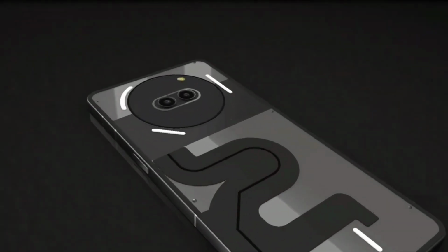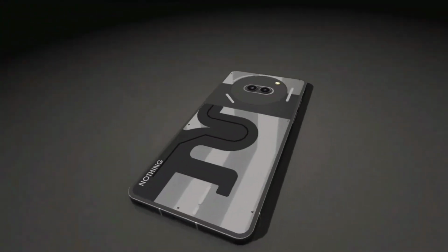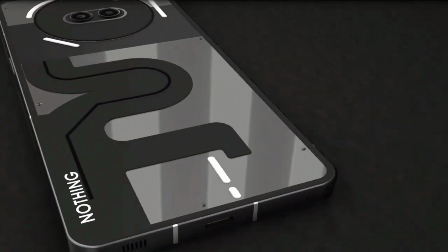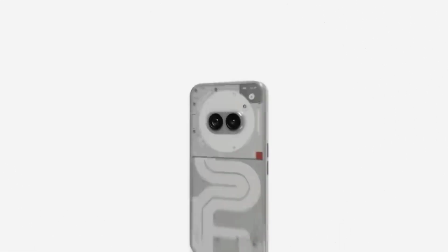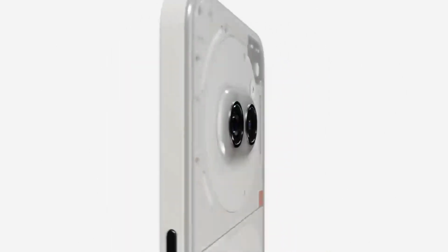Let's figure it out. So this is the package I got from Nothing. Okay, there's a white Phone 2A, and then a black. How adventurous. That is kind of the intention though. So let's unbox the white one. It's an unfortunately thin package, which means no charger, but credit where credit's due.